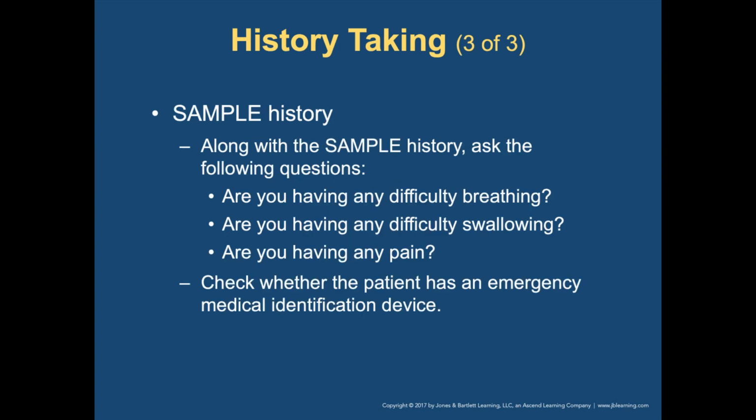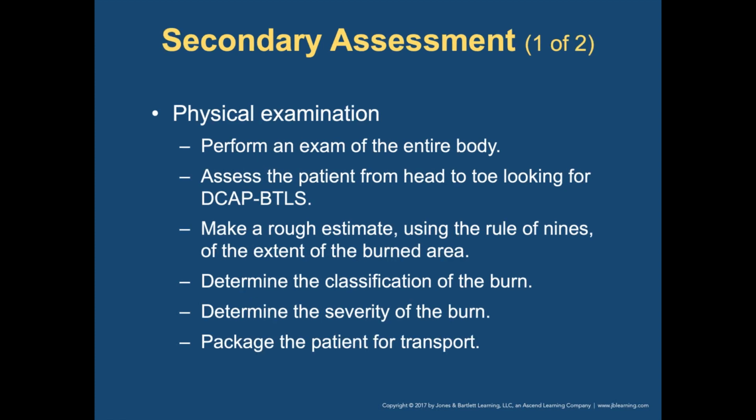Maybe they took some burns to the face, to the airway, and they're having difficulty breathing or swallowing. Are you having any pain? Maybe it's burned all the way down to the core, and they say, that looks really bad, but it doesn't really hurt. Ask questions. There we go again with your physical exam. Keep your DCAP-BTLS. Just simple words. Package your patient for transport.